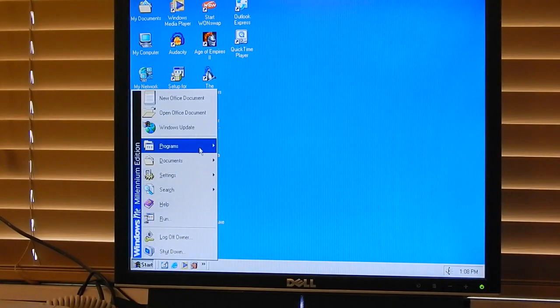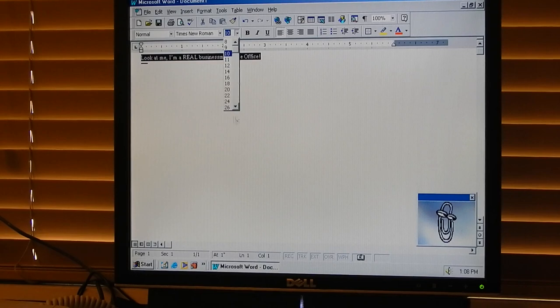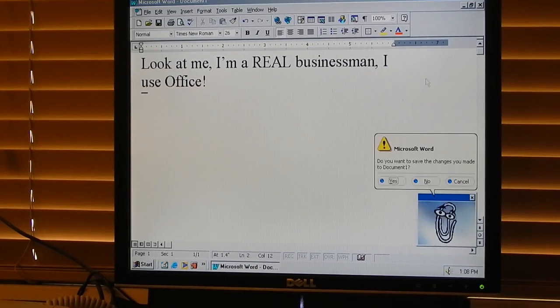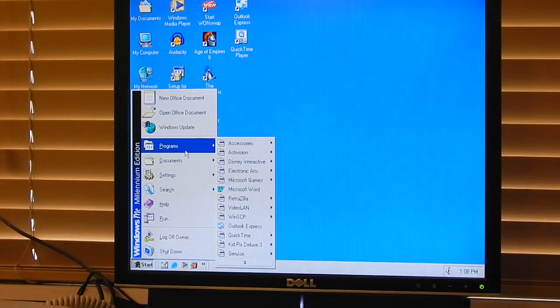And of course, computers like this were used for office work, so why wouldn't we do some office work, right? Word 97. There you go. I'm a real businessman. Well, there you go. Office 97. I think on a machine like this, Office 2000 would be a better fit, but 97 was just convenient, so that's what I put on there.